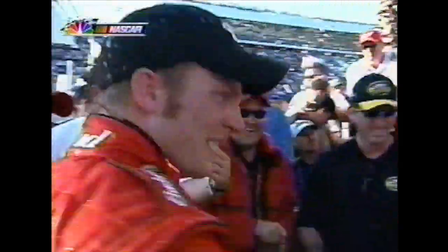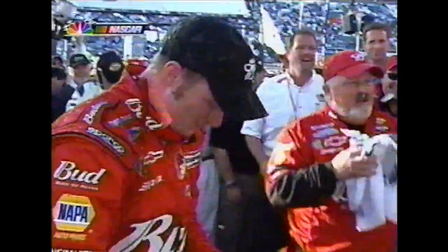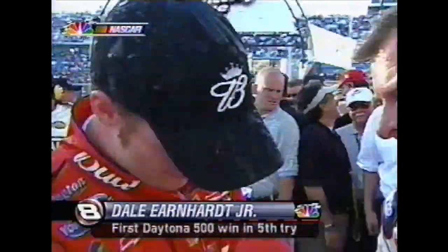J.R. Rhodes there in a white shirt, and the NASCAR official saying, okay, let's get this car to victory lane, please. Now the family's here. Teresa Earnhardt. So, how long's the party gonna last? Man, I don't know. You got a race tomorrow, you know. Yeah, it's gonna be hard to do that, huh?